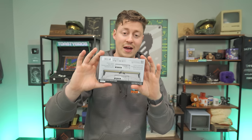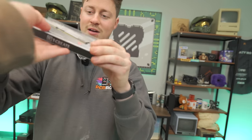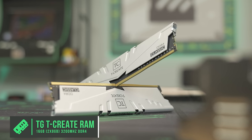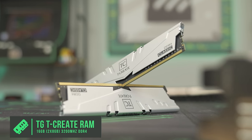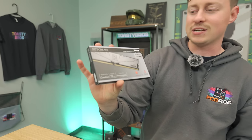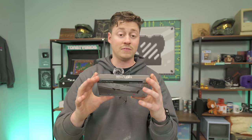And speaking of the RAM, we were able to get this Teamgroup 16 gig kit. And this is DDR4 at 3200 megahertz. And it is pretty basic. I mean, it's just silver RAM. We actually buy this stuff all the time, so it's pretty decent stuff. And the fact that we were able to pay $35 even for it, pretty cool.